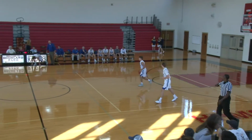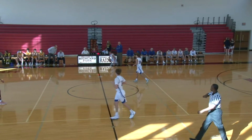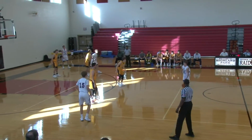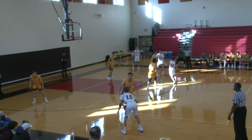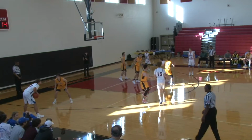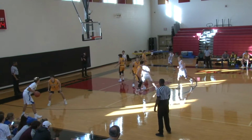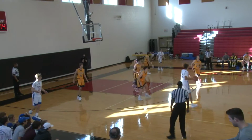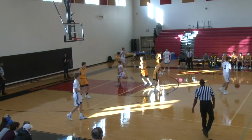And with the way that Highland Park has been scoring the basketball the past three games, if you had told me that at halftime it might be 16-14, I would have said you're kidding me. Well, the Scots have played pretty good defense in this one. Certainly both teams have missed their fair share of open shots, but I think the Scots have equipped themselves well on the defensive side of the ball.